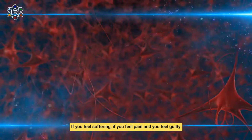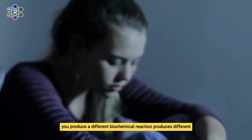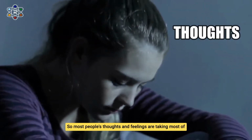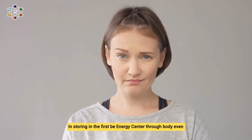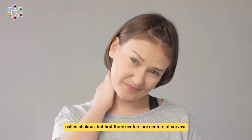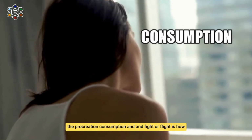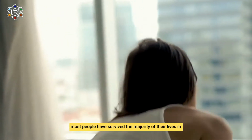If you feel suffering, or pain, or guilt, you produce a different biochemical reaction, which causes different hormonal centers to be activated. Most people's thoughts and feelings are taking most of the energy of those thoughts and storing it in the first three energy centers of the body. People call them chakras, but the first three centers are centers of survival. Procreation, consumption, and fight or flight is how most people have survived the majority of their lives.